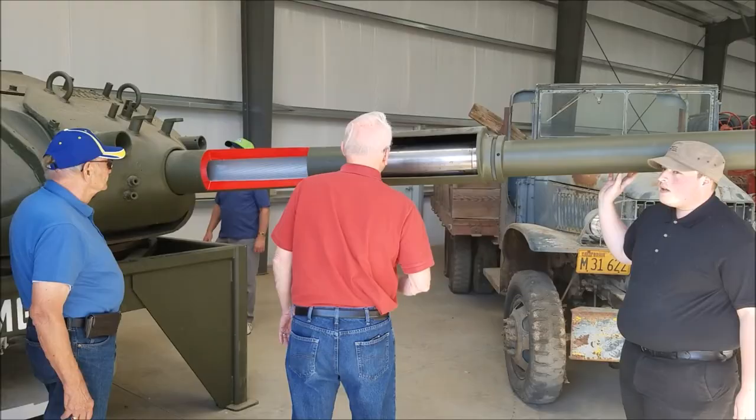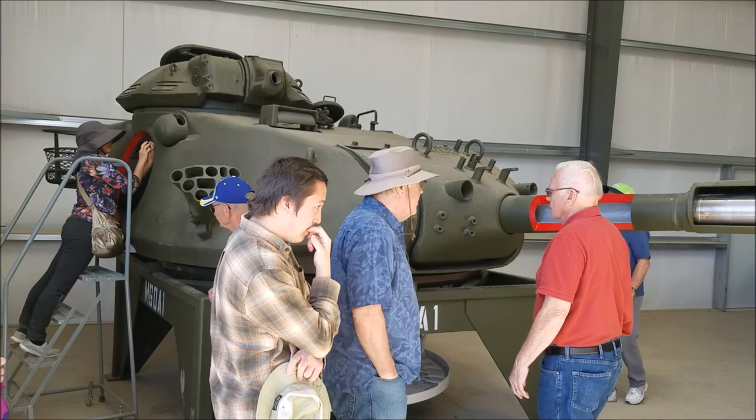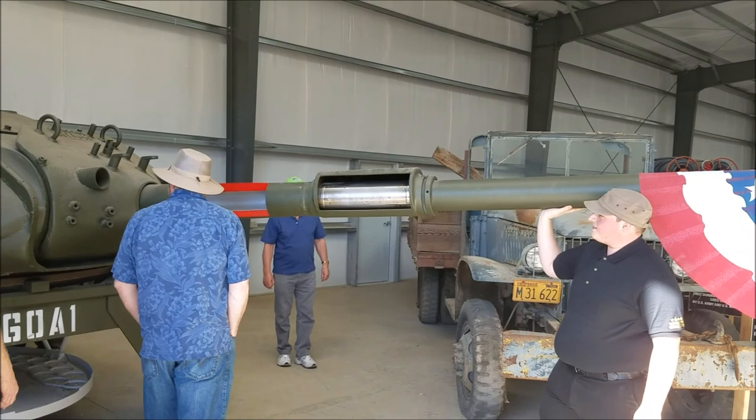Now this turret weighs thousands of pounds, just the top of it. Who thinks I can lift this barrel? Try it.